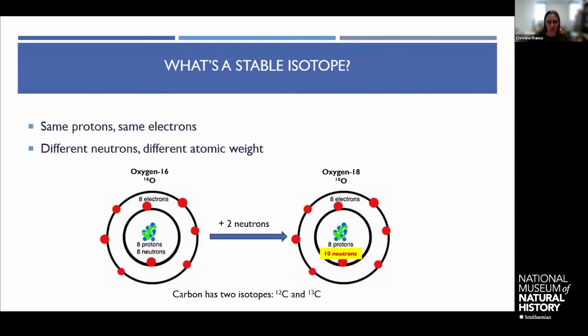We're also going to be talking about carbon today. That has 2 isotopes, 12 and 13. Carbon typically has 6 protons and 6 neutrons. It can take 1 extra neutron to make it a carbon-13.